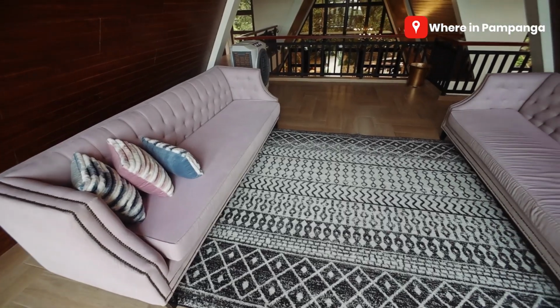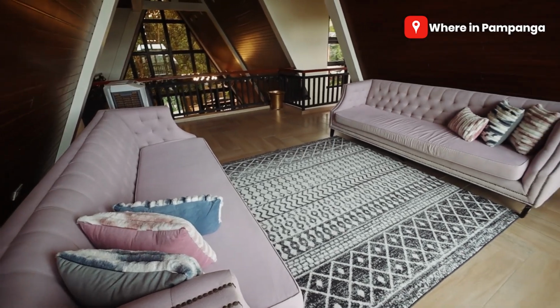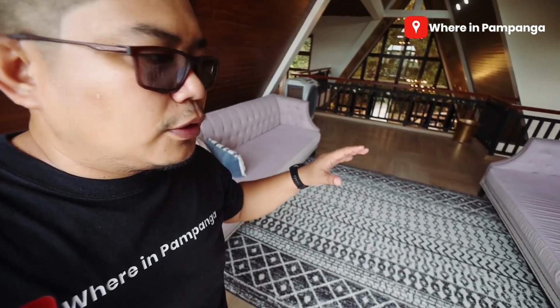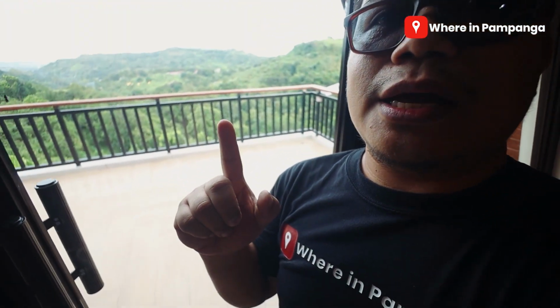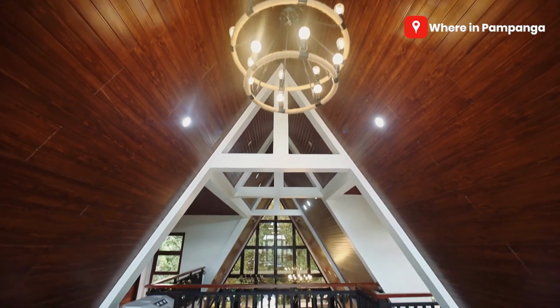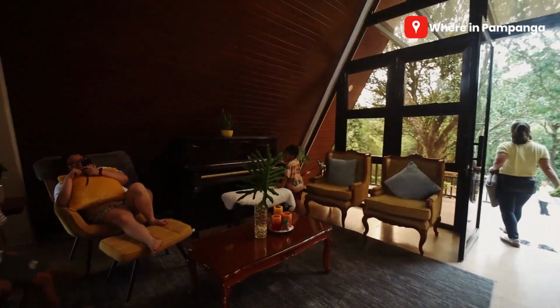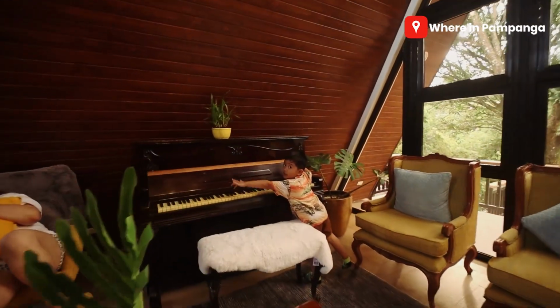Alright, so another great spot dito po sa villa is the common area or the family room. So meron tayong dalawang large sofa, and in the middle we have this carpeted floor. Imagine yourself, no, parang having a little drink here or playing board games, telling stories and everything. And then right after that, meron tayong view again ng mountain range dito po sa may Bamban. Look at that, how beautiful, di ba? Wow! That's the piano. You know how to play?